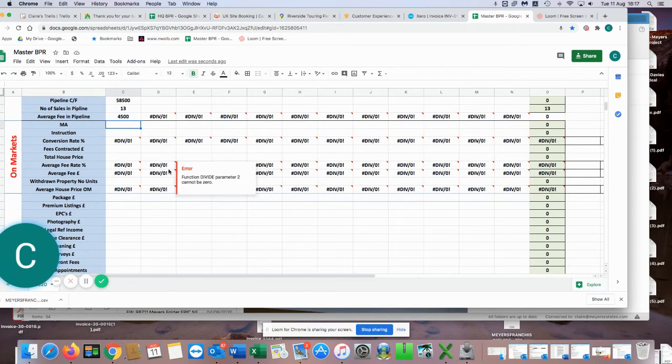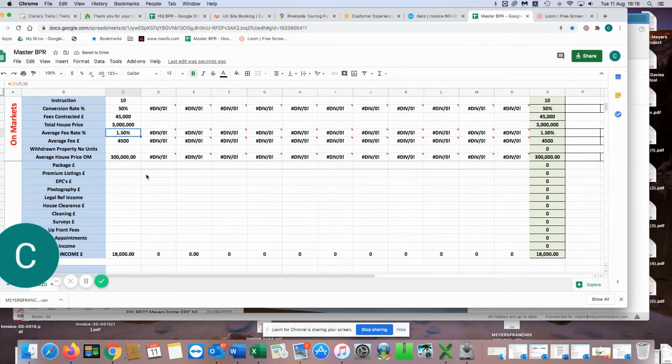I am having a guess that maybe you did 20 market appraisals and maybe you got 10 of them on. So you got a 50% conversion rate. Your fees would then have been 45,000. And your total house price, let's say that it was 3 million. And it just seems amazing, doesn't it, to be thinking that you've contracted that many fees and that much property. So your average fee, 4,500 or whatever it is.